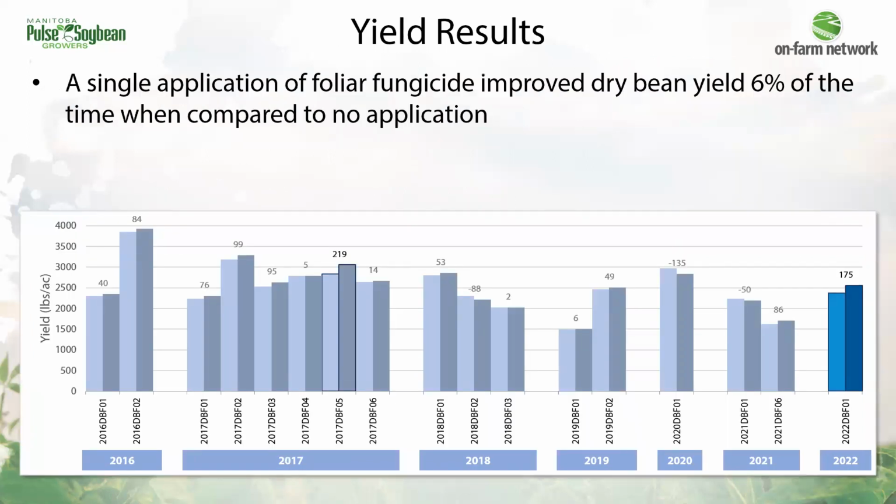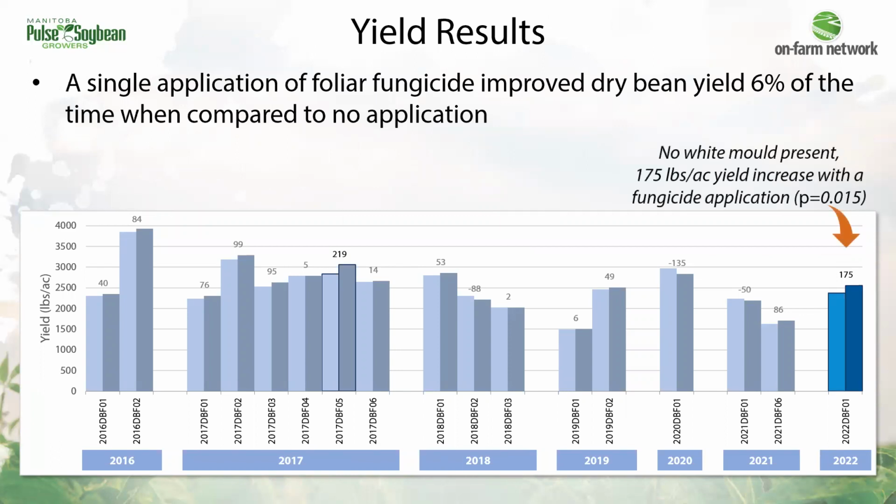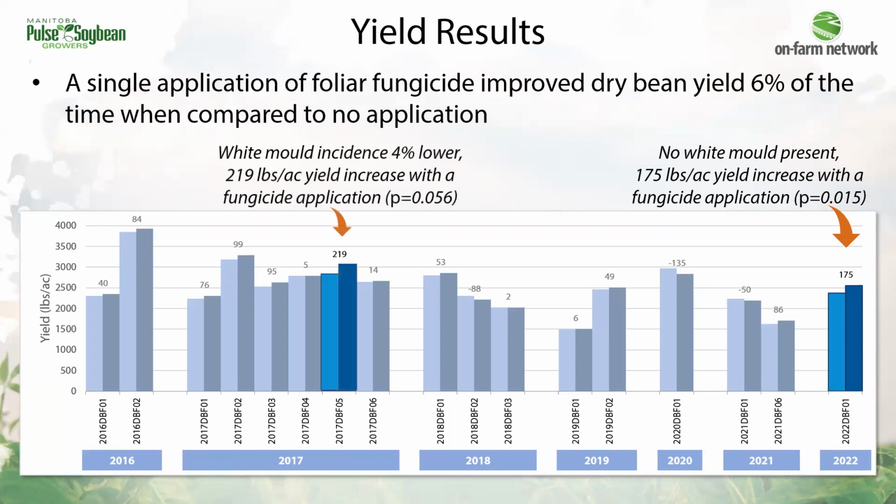But what did that mean for yield? So there was one significant yield response in 2022, where a single application of fungicide improved navy bean yield by 175 pounds per acre. However, there wasn't actually any white mold or anthracnose disease pressure recorded at that trial field, which is interesting. There was also a trial in 2017 that was teetering on the edge of being significant. So at that trial, white mold was 4% lower with a single application of fungicide, improving yield by just over 200 pounds per acre. But it wasn't quite significant. 0.5 is kind of the cutoff point, but it's worth talking about because it's so close.